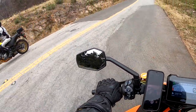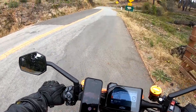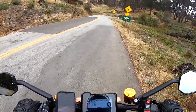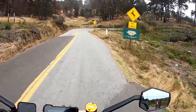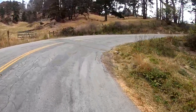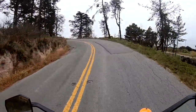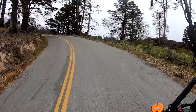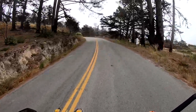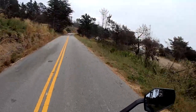All right, this is Swanton Rd, right off Highway 1, headed to Santa Cruz. This one suffered last summertime. The fires got this area pretty bad. A lot of people lost their homes here.